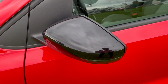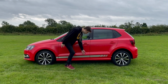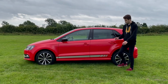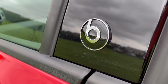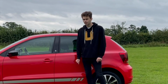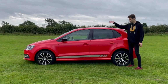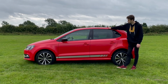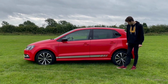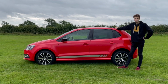You get black painted mirror caps and then you get this enormous stripe all the way along the bottom, and it sort of patters off with an effect there. You also get a Beats badge on the B pillar, just so everyone knows that your Polo is better than theirs. But other than that, it's standard Polo affair really. This was available as a 3 or a 5 door. This is the 5 door one, added practicality obviously that comes with that. But speaking of practicality, let's look at the back and also the boot.